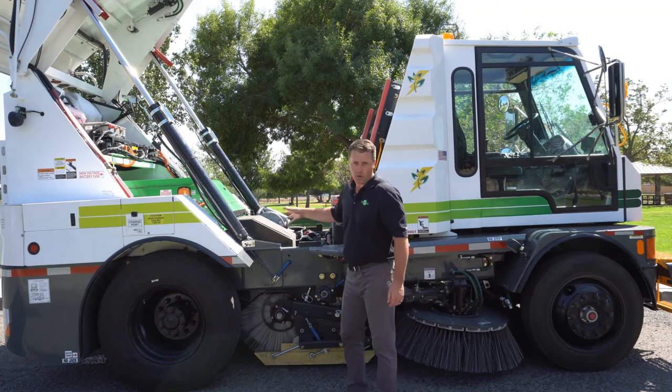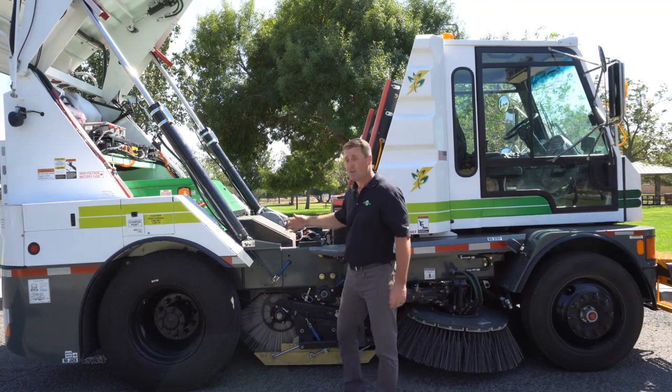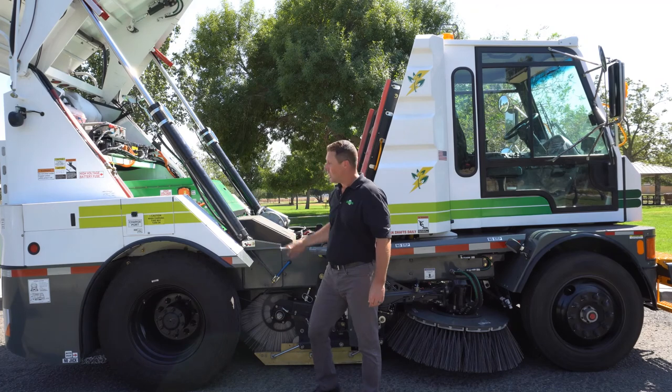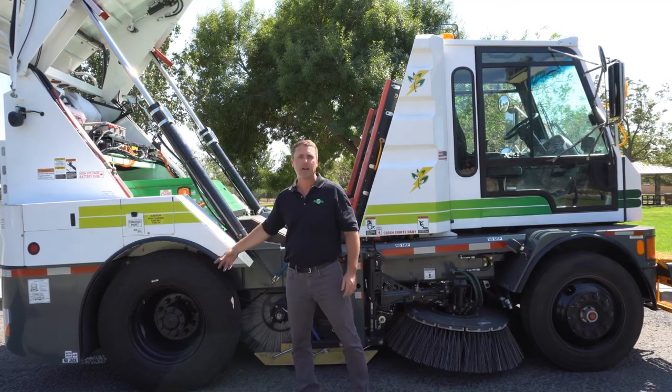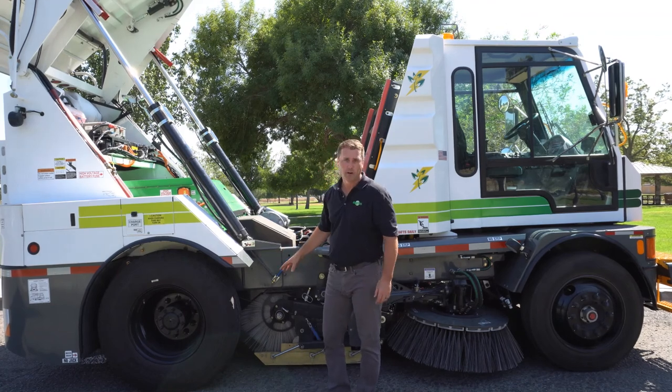Now, that's not only for the electric sweeper, that's for diesel units also, where the diesel engine is mounted in here. Our drive motor on both machines is at the rear of the machine, and I'll point that out to you later. That's what gives us the ability to tuck that broom where it is.